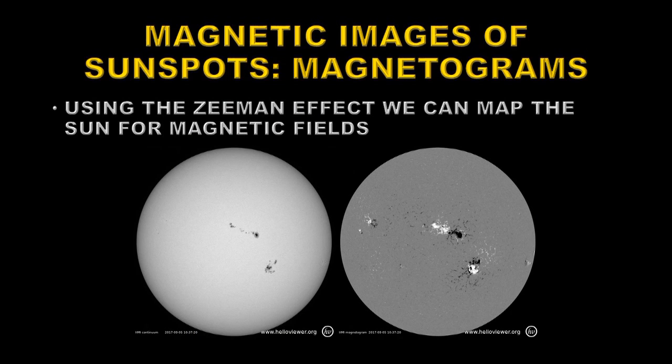You can use the Zeeman effect to map the solar magnetic field. Such pictures are called magnetograms. On the left here we have a picture of the Sun taken in ordinary white light showing the sunspots. On the right we have a magnetogram which shows the magnetic field. You can see not only the strength of the magnetic field, you can also see the polarity, dark being negative, i.e. magnetic field that's going away from us, and white being positive, which is magnetic field coming towards us.